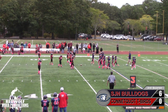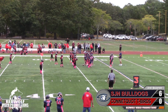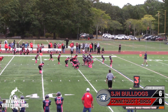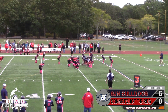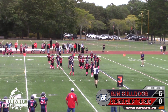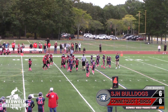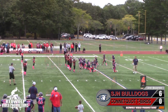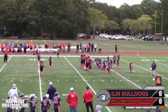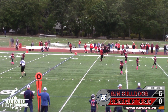3rd and long for the Bulldogs. Ball spotted on their own 34-yard line. First down marker on the Connetquot 44-yard line. Number 3 ball carrier, that was Colin Murphy, brought down in the backfield, no gain. 4th down coming up. Facing fourth and long, the Bulldogs elect to kick it away. Nice kick there. Ball rolls up to about the 43-yard line.